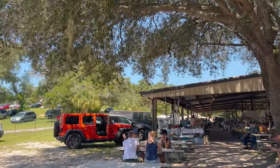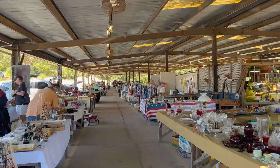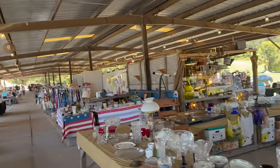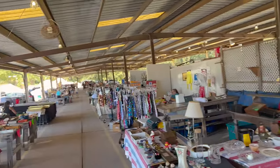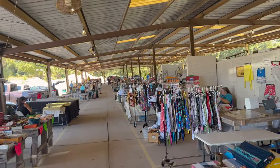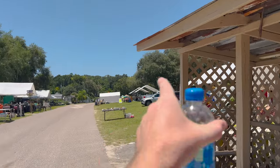This looks like more of the same of just vendors under the pavilion. I won't show it all, but you can get the feel of what this one's like as well. Seems like more vendors are in this one than the other one. And then this will take us right back to the hill that we walked down.